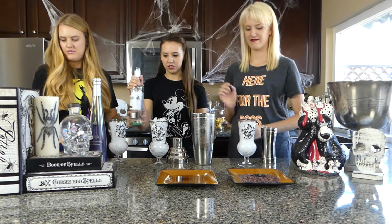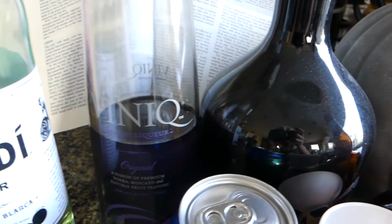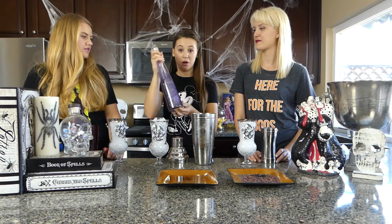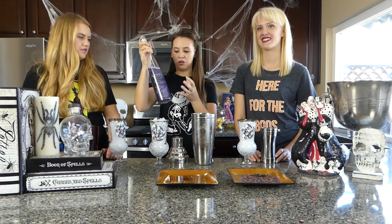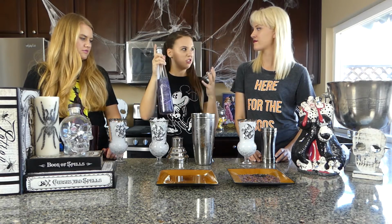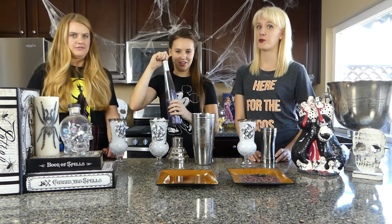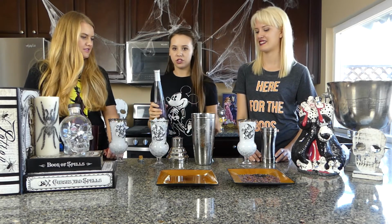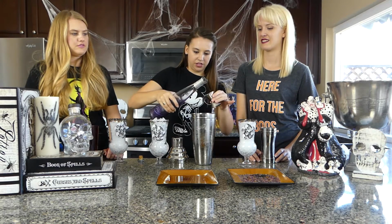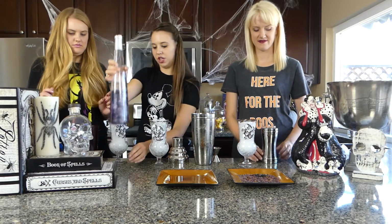So next we're going to use the Vinique. This is a fun liqueur made from Moscato grapes and different flavorings, and it actually sparkles. So it's a really sparkly liquor. It sparkles, it looks like a cool potion, like it's being mixed up, really fun. Very voodoo. Yes, very voodoo. So we're going to do about 1.5 ounces to 2 ounces of this. So we're going to do one of these and then another half of these guys. So this is actually all we're going to put into our shaker.